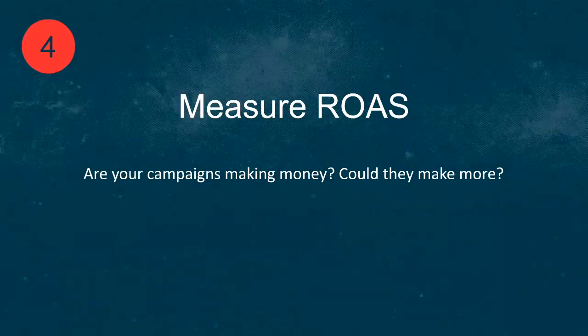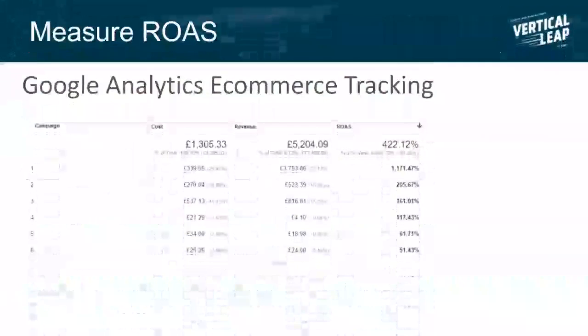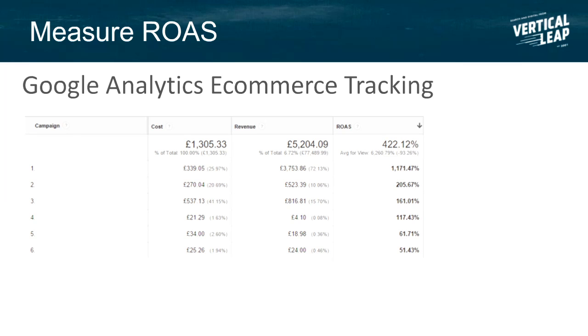So before you get started with your campaigns, you're going to want to make sure that you're measuring your ROAS. Now, your ROAS is your return on ad spend. It's very similar to ROI. It basically tells you how much you're making for each pound you spend. Now, I'm aware that on this screen we've got a couple of issues with some of this data, but if you look at the top ones, you'll notice that the ROAS column is 1,171%. So you're looking at £11 back for every pound you spend on your adverts there.